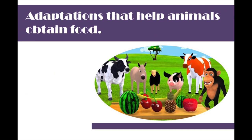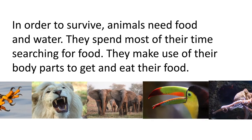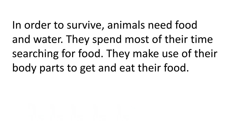In order to survive, animals need food and water. They spend most of their time searching for food. They make use of their body parts to get and eat their food.